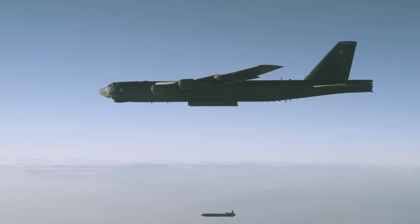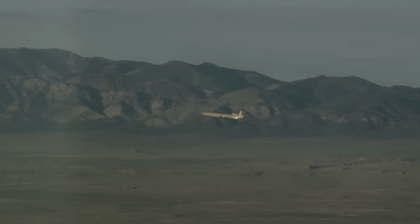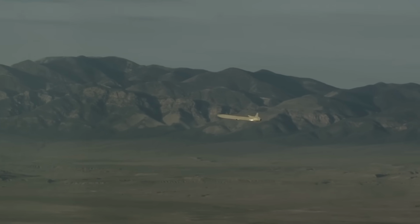Now, the Air Force has long-term plans to buy at least 1,000 of these new nuclear cruise missiles to replace its existing fleet of AGM-86B air-launched cruise missiles. And the AGM-86 actually has a pretty long and illustrious service history. It entered service all the way back in 1982 as a long-range addition to the airborne leg of America's nuclear triad. And that long-range part really matters for a platform like the B-52.